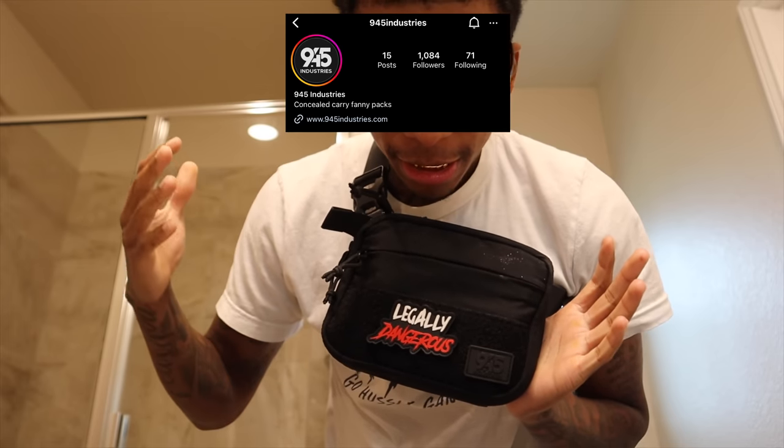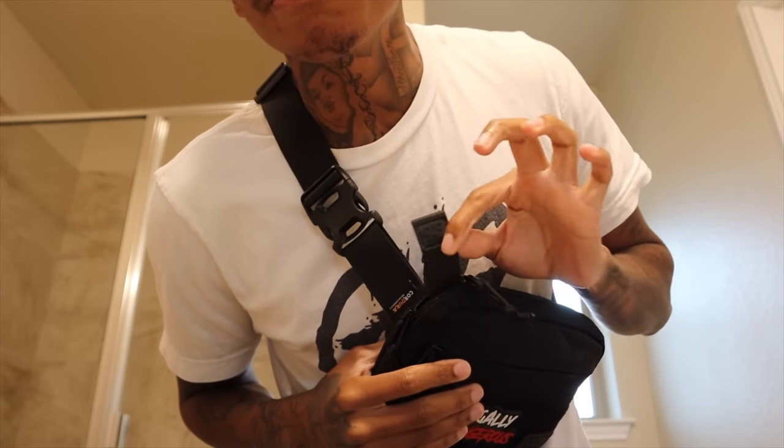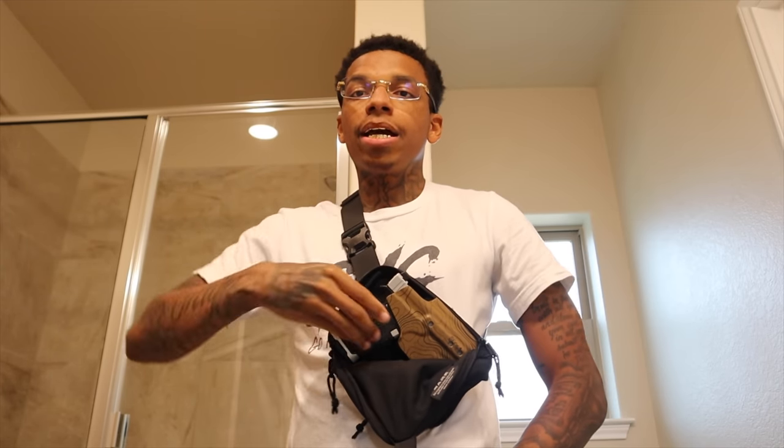I'm gonna be sporting this 945 Industries Glock bag. My girl likes to call it a man bag. It ain't that. It's a Glock bag, you dig? It's like a discreet EDC bag. Obviously, I got Legally Dangerous right there, but that's me. I picked that there. So, y'all see this little tab right here? Check this out. Boom, bam, boom. Quick with it. We are not clear to empty, by the way.